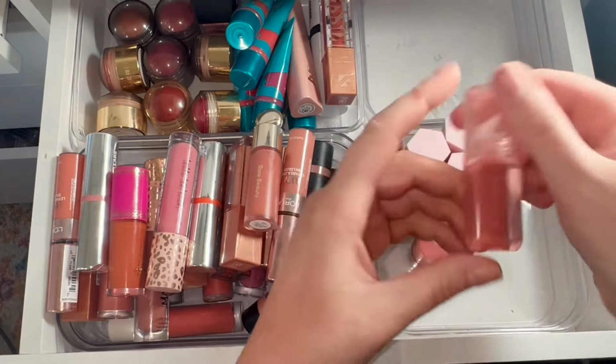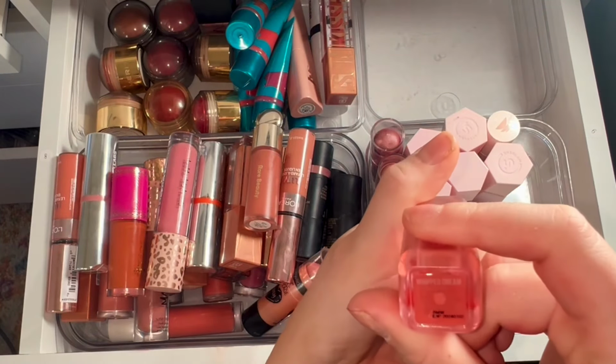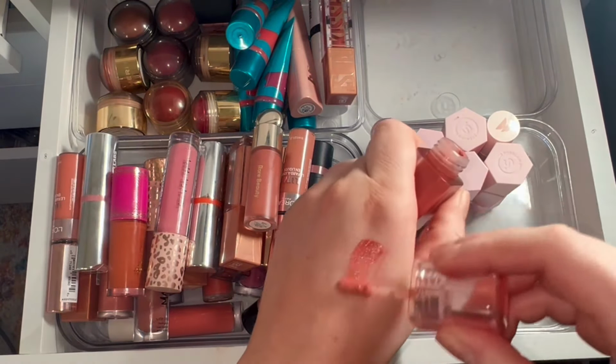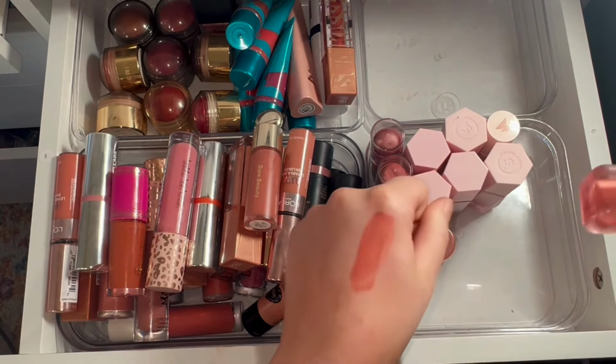This Kaja Whipped Dream in the shade Coral Souffle, I think. This can go. I didn't like it on my lips. I haven't even tried it on my cheeks. It's a beautiful shade, but I never reach for it, and at this point, it's really old, so.